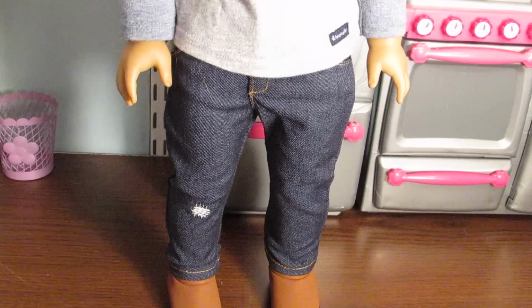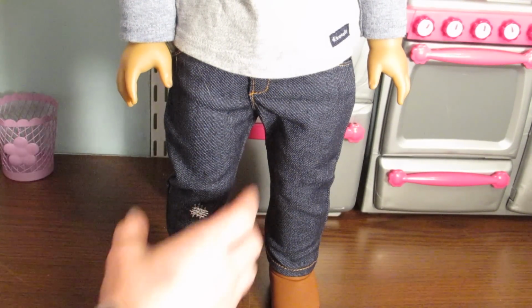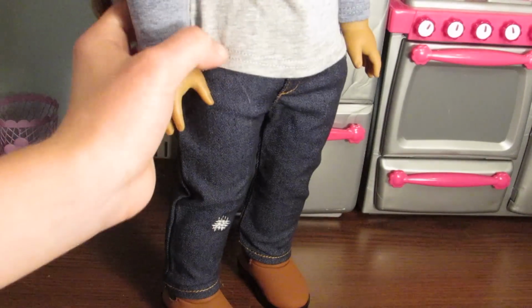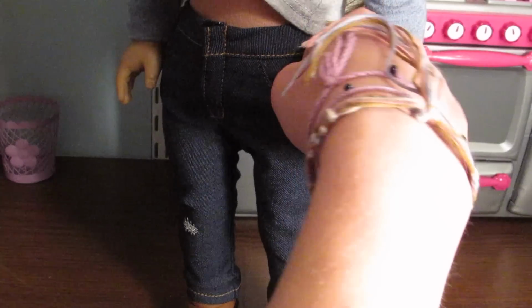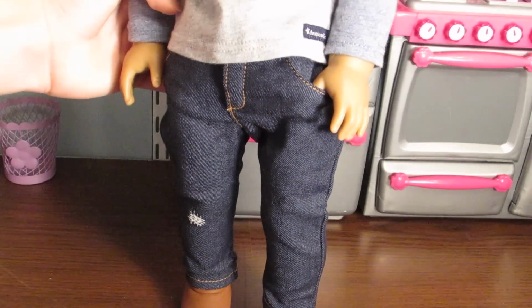So the jeans are just regular dark jeans, and I originally thought they were gonna be skinny jeans, but they're kind of like regular skinny. They're halfway in between regular and skinny, you know? Yeah, you know. There's not a lot to say about them. The pockets are semi-working. They're not completely fake, but if you wanted your doll's finger to be in it, that would work.